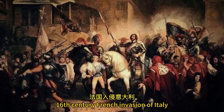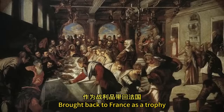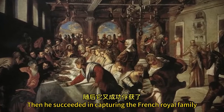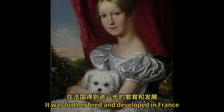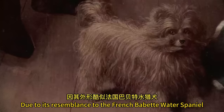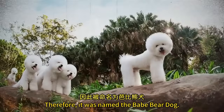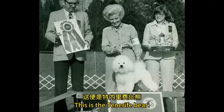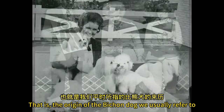In the 16th century, the French invaded Italy and brought these white velvet puppies back to France as a trophy. Then they succeeded in capturing the hearts of the French royal family and noble ladies. It was further bred and developed in France, and due to its resemblance to the French Barbet water spaniel, it was named the Barbichon, later known as the Bichon dog. This is the Tenerife Bichon, that is, the origin of the Bichon dog we usually refer to.